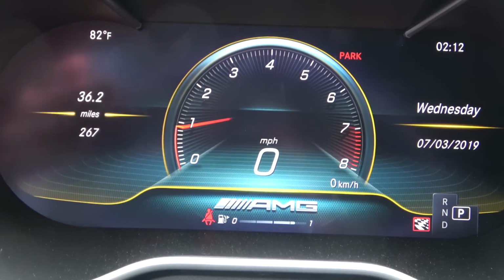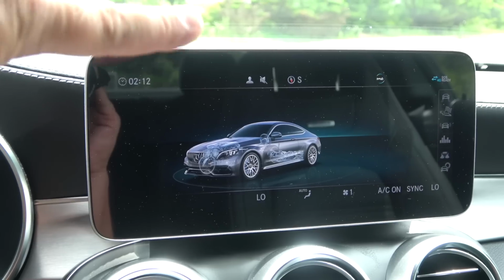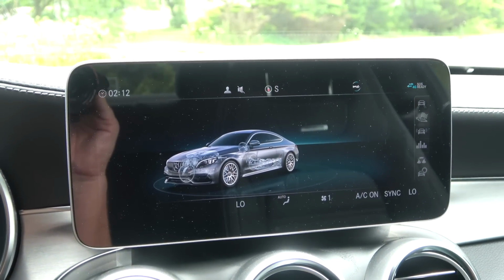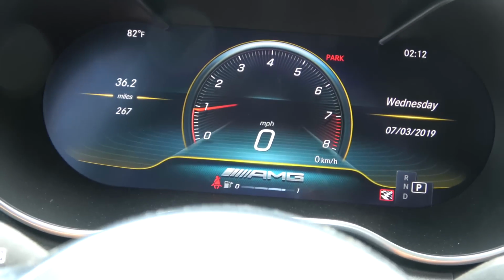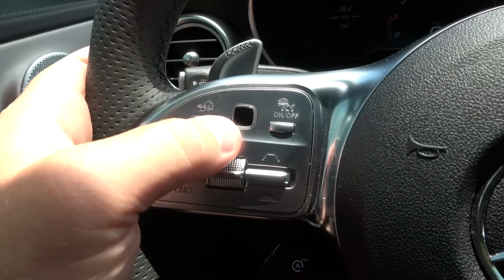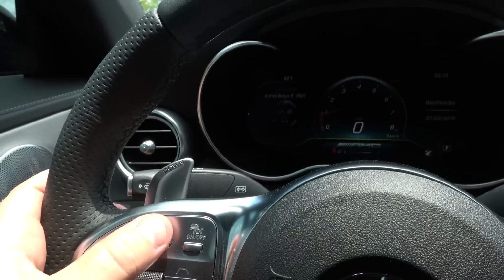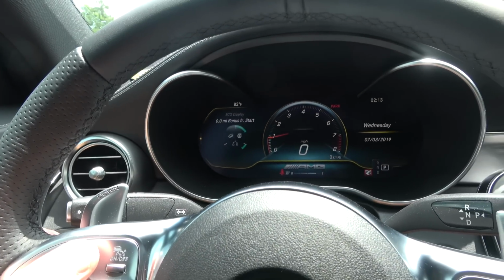But take a look at this gorgeous 12-inch instrument cluster that we now have. Now the infotainment screen here is also new for 2019. It is 10.2 inches wide, but we'll stay on here for now. For 2017 and 18, it was a fully analog screen. And now on the steering wheel, you have touch buttons here where you just scroll your thumb like that, and you have your trip meter and all that good stuff, and fuel economy.